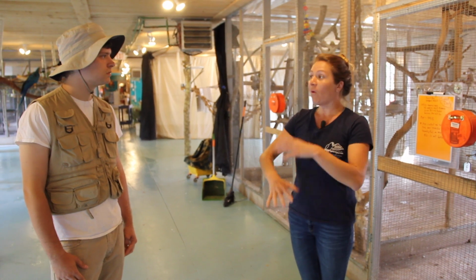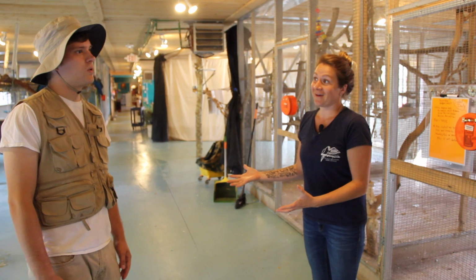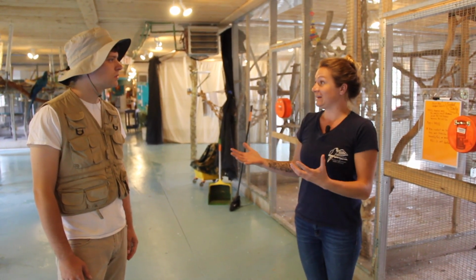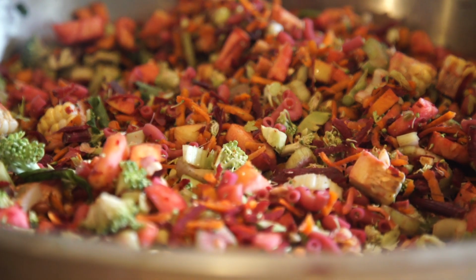Parrots need a really varied diet. In the wild, they eat a whole bunch of stuff. They actually eat so many different things, we don't know exactly what some parrots eat in the wild. We can kind of guess from what we see. But these guys will really eat a lot of stuff. So our job is to give them as many different options as possible.